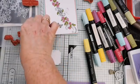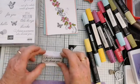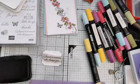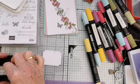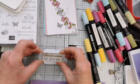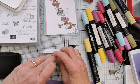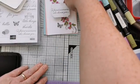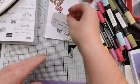So will this one sit on there? Yes, I think it will. Just a friend is someone who chooses you. And then we'll have the other one on the inside, out of a whole world of people. Let's ink that up with some Memento. It's just gone slightly off that edge, but that's fine. I'll have a little butterfly going on down there that will help to disguise that.